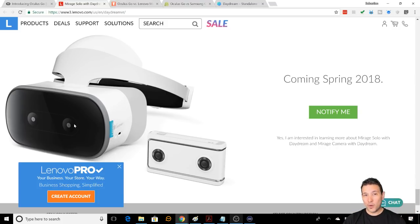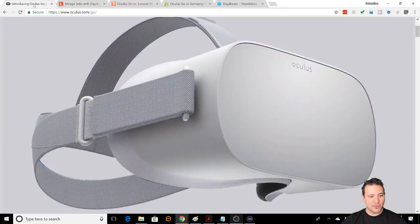So it constantly checks your environment, and thanks to those cameras, it can know where itself is in space. So that is quite an incredible technology, and that's why the Mirage Solo offers something which is called 6 degrees of freedom tracking. And this is a big deal. Let me be very clear about this. 6 degrees of freedom tracking is a very big deal. And for the Oculus Go, as you can tell, you cannot see any cameras. There are no cameras here on the device.